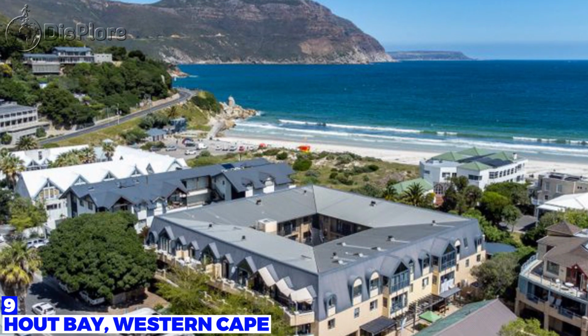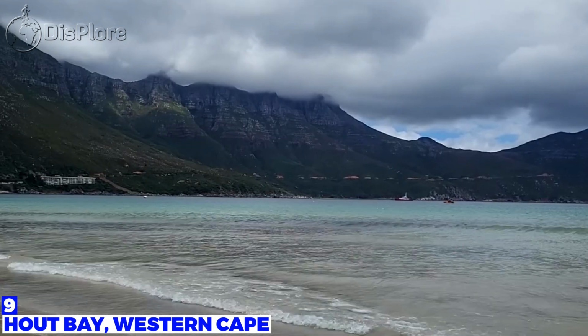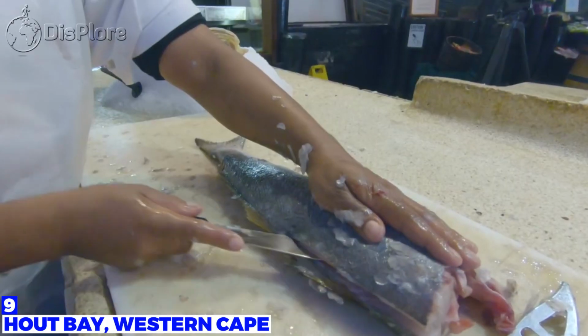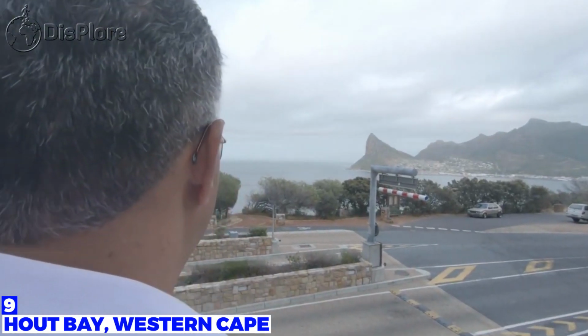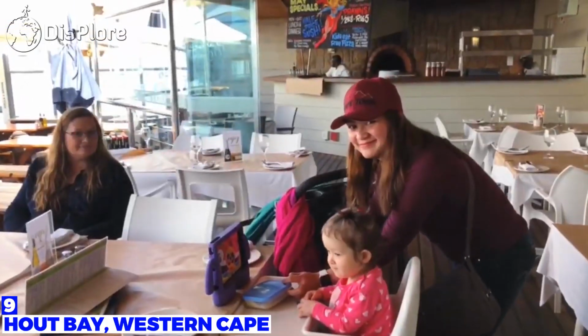9. Hout Bay, Western Cape. The sheltered bay of Hout Bay has a white sand beach, an attraction for tourists and locals alike. Hout Bay has one of the busiest fishing harbors in the Western Cape, with an established tuna, snoek, and crayfish industry. The harbor is home to the Hout Bay Yacht Club and several restaurants.